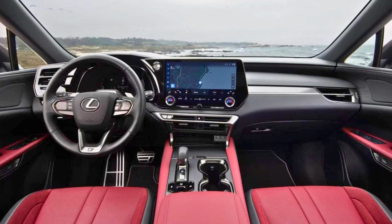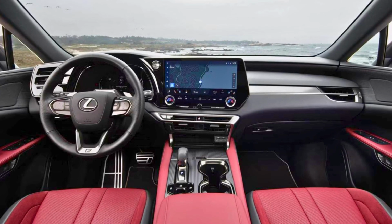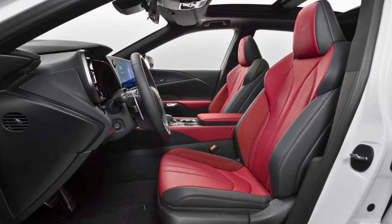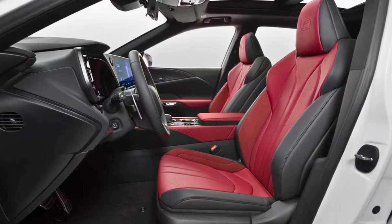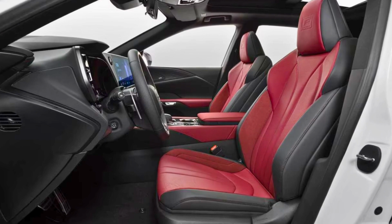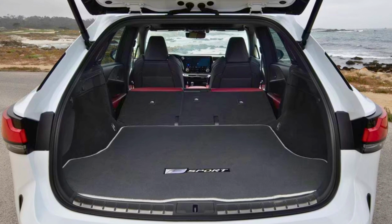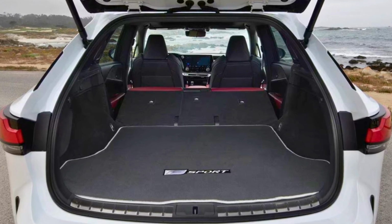Now for the good stuff: space and comfort. The Lexus RX 500h is roomy with legroom to spare, and the seats are comfier than your favorite couch. Safety's no joke either. It's got lane departure warning, forward collision warning, and automatic emergency braking. In a nutshell, the Lexus RX 500h is a high-performance hybrid luxury SUV. It's got power, it's sleek, and it's packed with comfort.